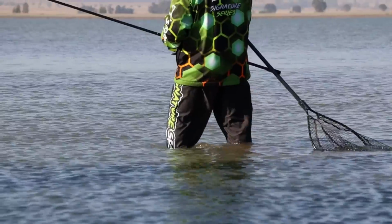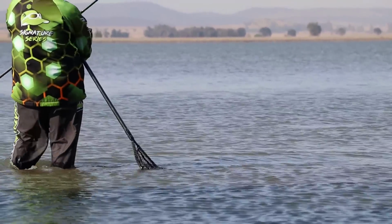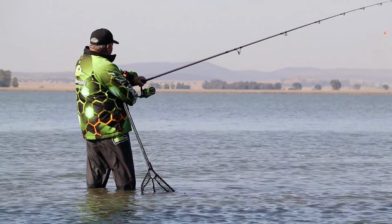Let's see if I can land this fish. It's not a bad fish. Not a big one, but it's not small.